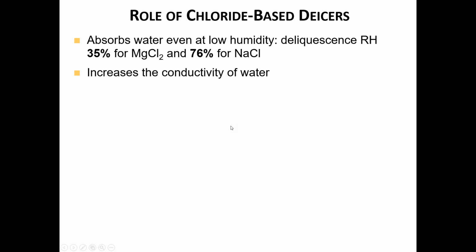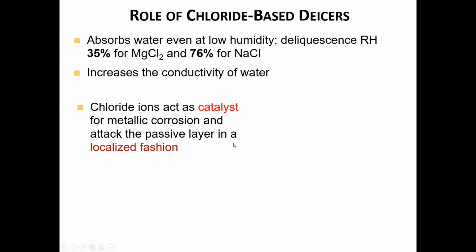The second mechanism by which chloride salts accelerate corrosion risk is to increase the conductivity of water. Once the conductivity of water is increased, the rate of corrosion propagation increases. A third one is that the chloride ions actually serve as a catalyst for the metallic corrosion, and I'll explain what that means. Also, this type of corrosion induced by chloride tends to be highly localized. On the metal surface, usually you have some sort of oxide or hydroxide layer, an ultra thin layer. But that passive layer, which is supposed to be protective, could be disrupted by the presence of chloride.